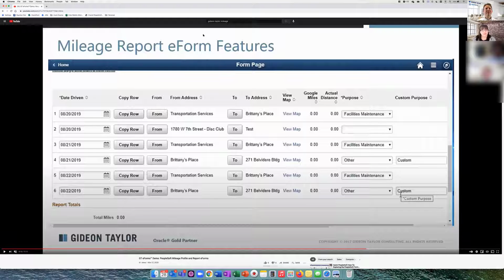Every day they're going back and forth between schools. They had a lot of mileage report lines that they needed to submit every month. So we wanted it to be really robust so they could do a lot of entries. So what we came up with was a pre-form, essentially, which was a mileage profile.